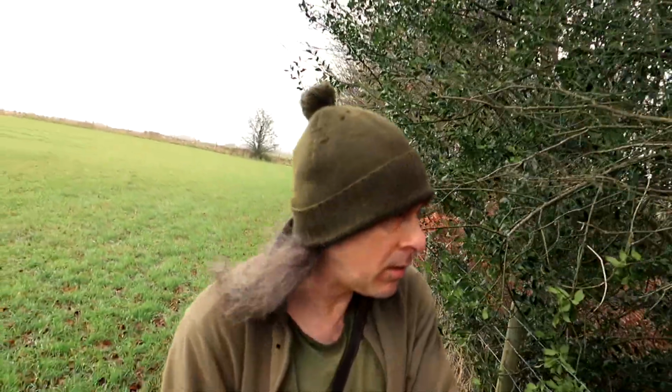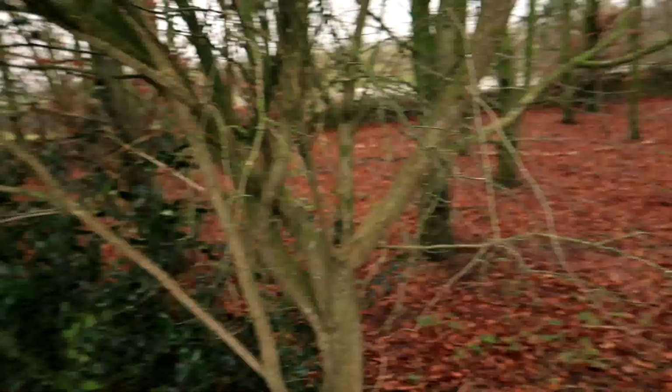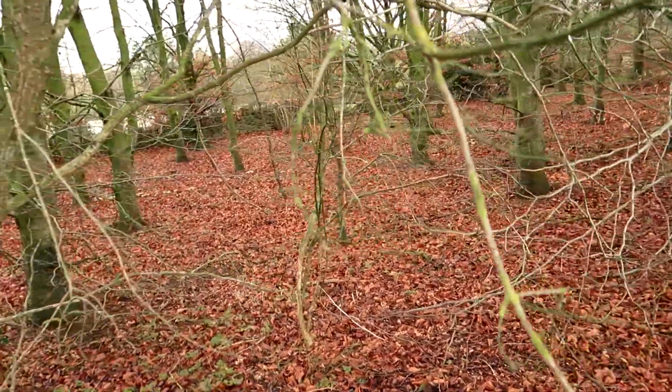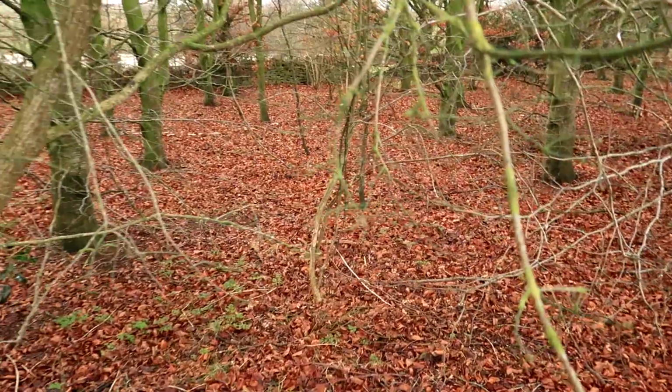So, ooh, no, wow. Now, can you see that in there? That's a long line of fungus, isn't it? Should we go and check that out?